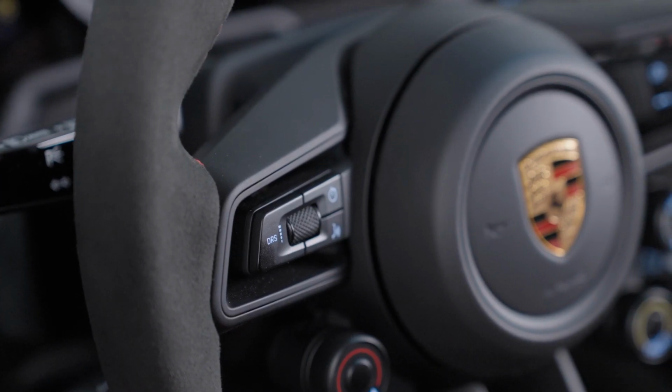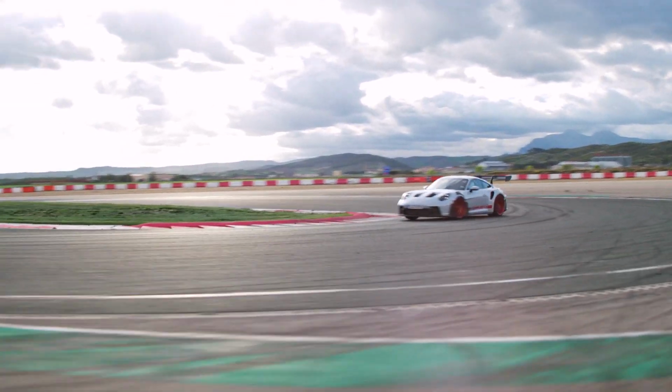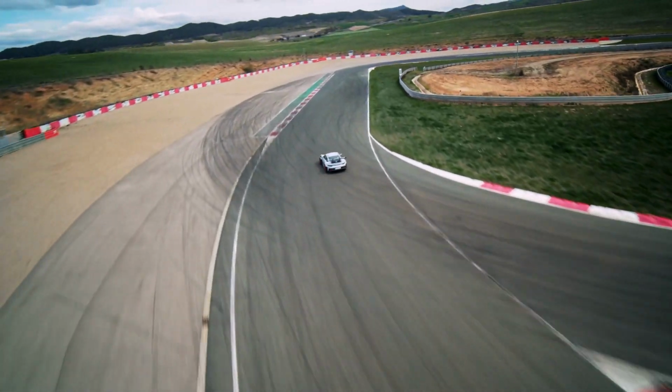And this car does not only feature a lot of aerodynamic components that we use in the GT3 R race car, we even stole a feature from Formula One, which is a drag reduction system that the pilot can activate via a button on the steering wheel to reduce drag and give the car the best performance out of the corners on the longer straights.